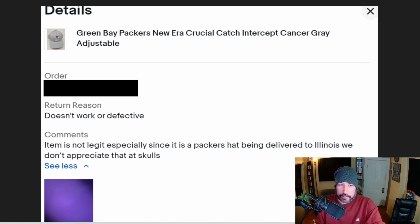But I'll do all that and then I'll just update the video as I get more information. So I got some new developments into this returned package, and here's the original return details. Now, I did not read these when this hat was returned. I was just very busy. Saw that this hat was being returned. I'm like, whatever. Just assume they didn't like it. Return reason: doesn't work or defective. I don't know how that works with a hat, but it says item is not legit, especially since it is a Packers hat being delivered to Illinois.